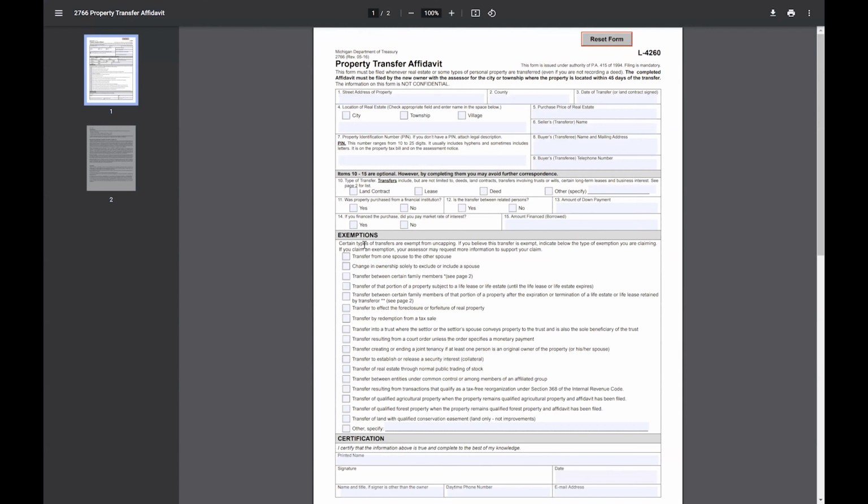You will notice under exemptions, there is something that mentions transfer by redemption from a tax sale. That is sort of leftover from an old system. This is not applicable to this situation, so do not check this box. It is not exempt. Once you've submitted this to the local assessor, then all that's left to do is wait for your deed to arrive in the mail.